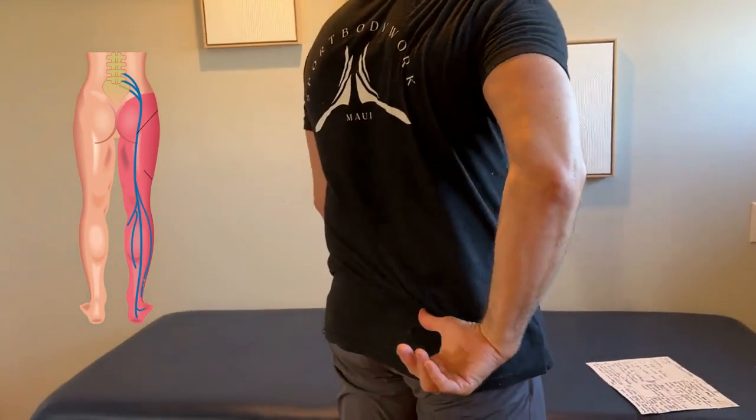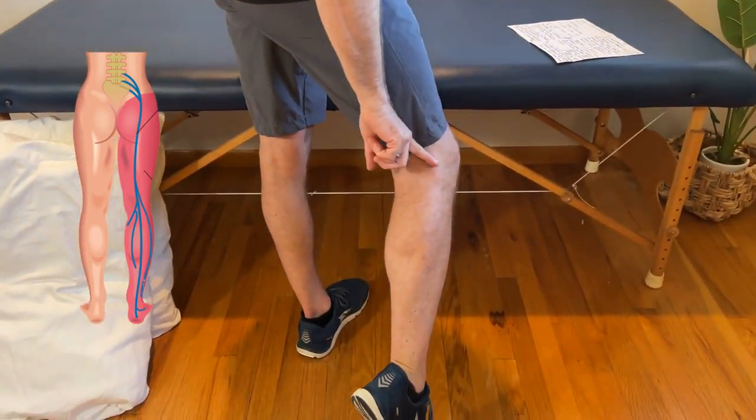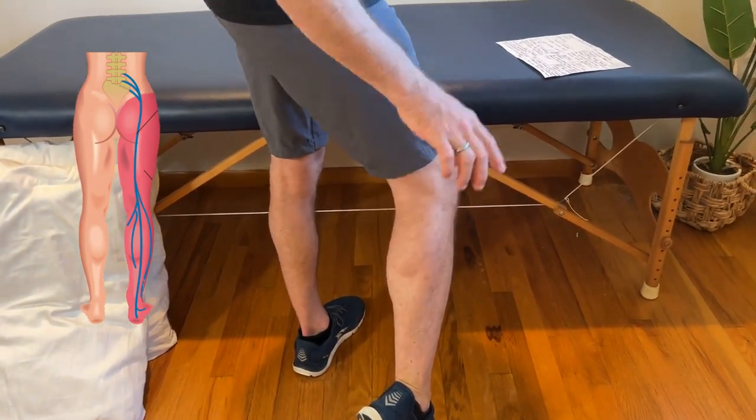Sciatic pain starts in the spine, comes out the side of the hip, down the middle of your hamstring, and out the side of your knee, calf, down to your ankle, and then it ends up under your big toe. It is the same size as your pinky. It's the biggest, fattest nerve in your body. So when it's irritated, it's really irritated.